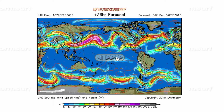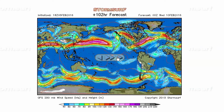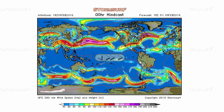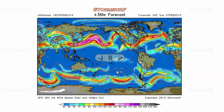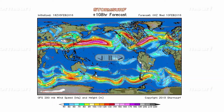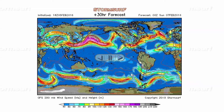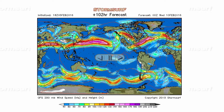Okay, let's play this one more time. See that constant interruption in the jet stream? Nowhere else in the world is this happening. The southern hemisphere at the same latitude is pretty much blowing through, but up here, nope, the weather's completely clamped down.